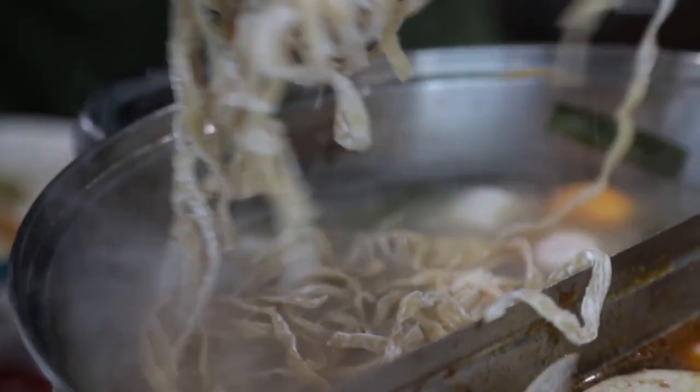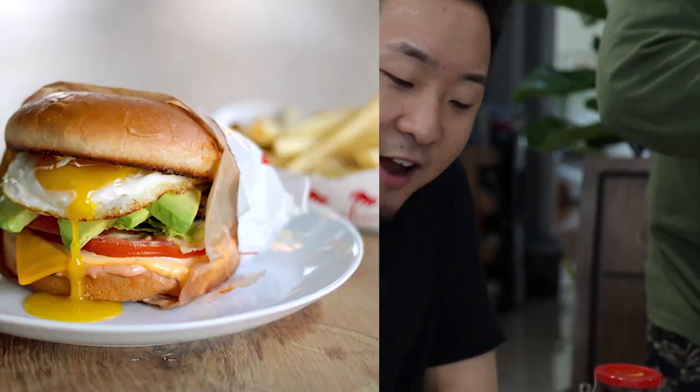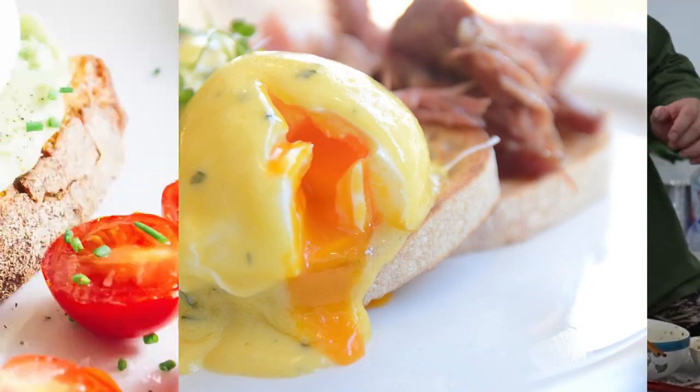Even several years ago, when we were eating hot pot and we would crack the raw egg, some people would be like, oh my gosh, you're eating raw egg, bro? You're gonna get salmonella. And then guess what nowadays? At every single restaurant, they serving up runny yolk eggs. Like half raw. Yeah, half raw eggs, bro.